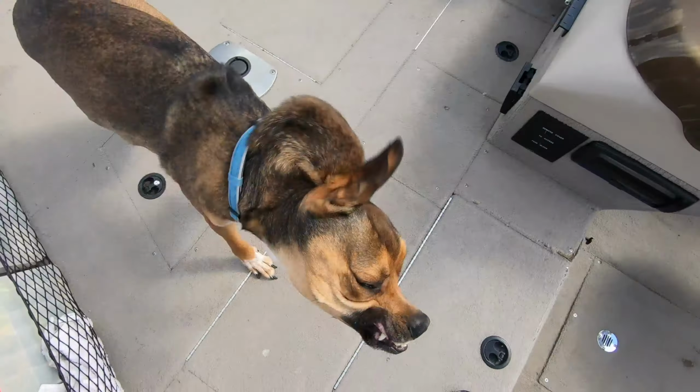Little white swim bait. Nice big, hefty wiper with the dogs. Couple pictures and she's gone. See how cool I look? There we go.